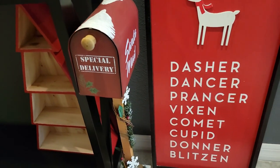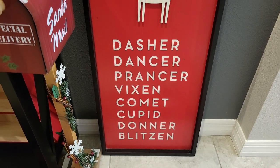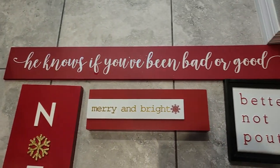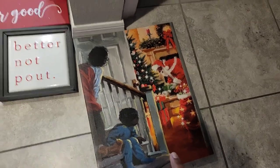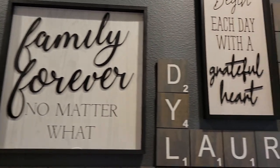So we have this Santa mailbox as well as this sign. Typically this sign just stands right here because quite frankly I don't have anywhere else to put it, but I really do like it. So these signs right here go along my name wall. Like this big one right here, it will go right here. And then all the other signs will replace it.